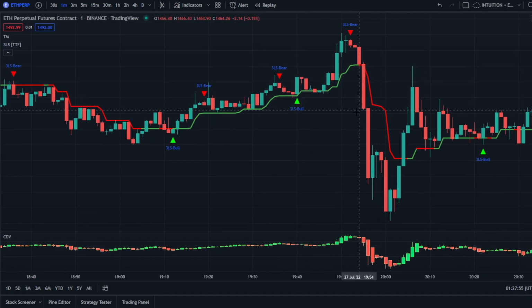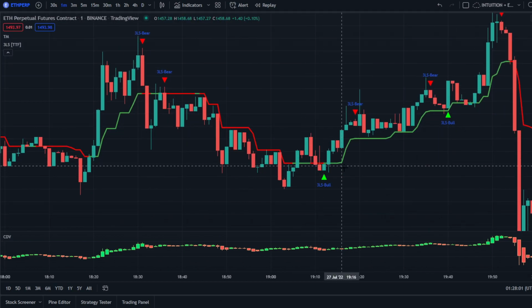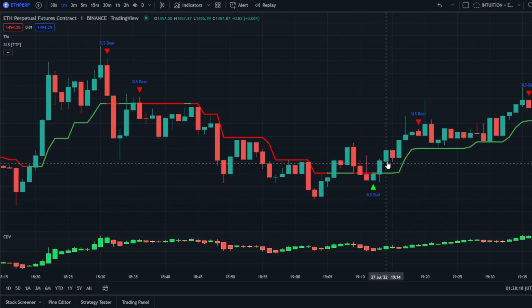So first up, you'll be needing a close above the green line for a long position. So this candle has to be above the green line and the line has to be green. In this case here, where we have a bull signal to go long, this candle will not be valid because the candle is below the trend line. Although the trend line is green, the position has to close above.